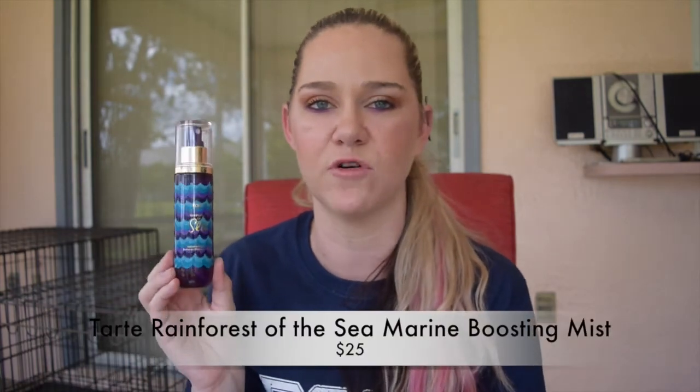Right now I have a MAC Fix Plus, which I was kind of craving and went back to because I really enjoyed the scent of that as well. So there's that. But this is all my Tarte Rainforest of the Sea Marine Boosting Mist, and this was in my drop 10 before summer. I finished this up. I really enjoyed this.